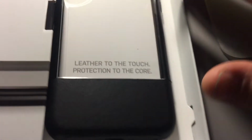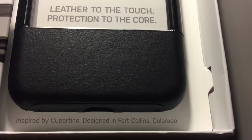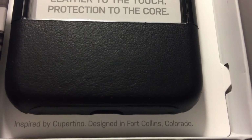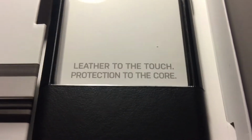It opens up, slides out. And it's a leather to the tough, protection to the core. Inspired by Cupertino, designed in Fort Collins, Colorado. That's why I got this case. It's made in Colorado.